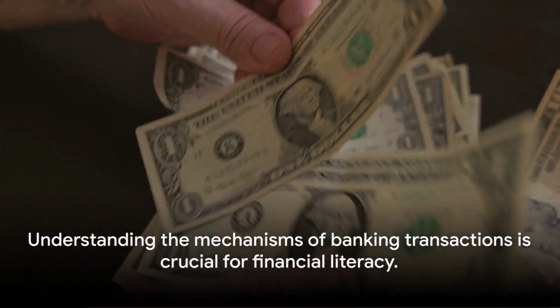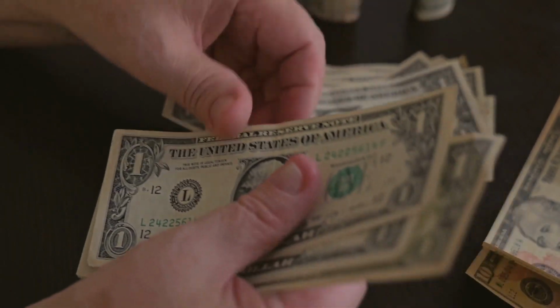And there you have it. The mystery of how banks make money with your deposits has been unraveled.